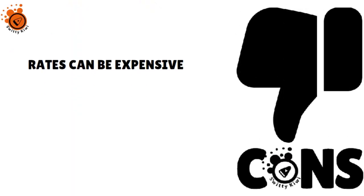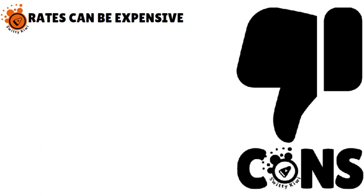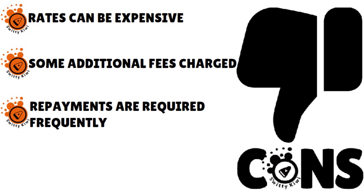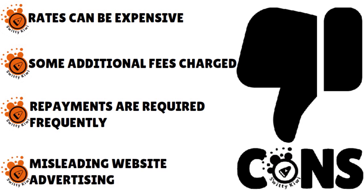And what about the cons? Rates can be expensive, especially if you have shaky cash flows or a lethargic balance sheet, or depending on your industry. Some additional fees are charged and repayments are required frequently. And we didn't like the fact that the website is not really transparent in terms of the fees, okay? But overall, if you're looking for a loan amount between $50,000 and $1 million, you might want to consider this lender.